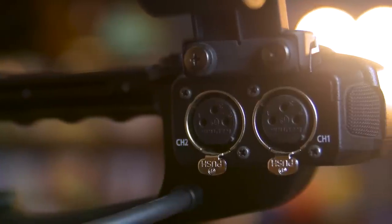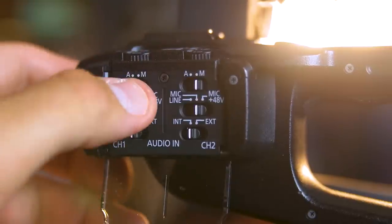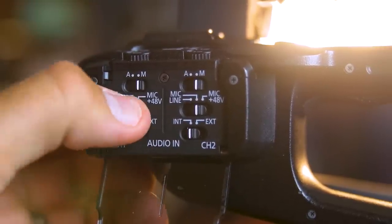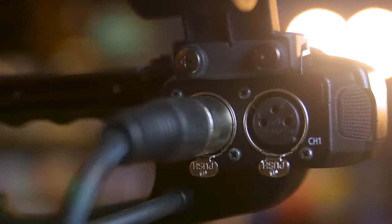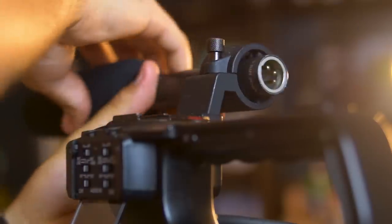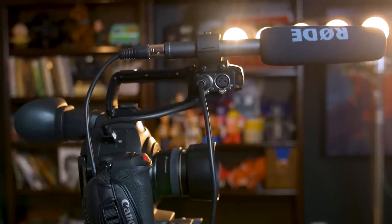Speaking of the top handle, we have two XLR inputs that are fantastic, along with phantom power and some really great controls for the audio. This is another great feature about the C100. Audio inputs are not terrible. If you're doing an interview or just run and gun shooting, you can run the mic directly into the camera. This means less gear that you have to bring on set, and you can just pick up this camera and go. You don't have to bring a whole lot of stuff along. It also comes with a shotgun microphone holder, so if you're doing any sort of documentary style filmmaking, your audio can still sound great because you have a shotgun microphone.